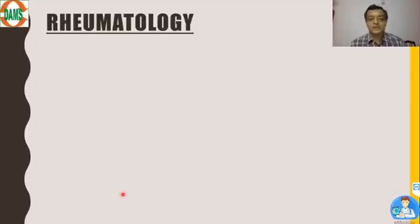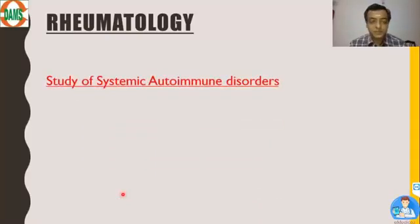Right? So let us start with the topic rheumatology. Let us go one by one. So what is rheumatology? Rheumatology basically is the study of systemic autoimmune disorders. In MBBS, rheumatology is an underestimated, neglected topic in the curriculum, because for most MBBS students, rheumatology begins with SLE and ends with rheumatoid arthritis. So we have very limited knowledge of rheumatology, but we want to start with the basics. Rheumatology is the study of systemic autoimmune disease.